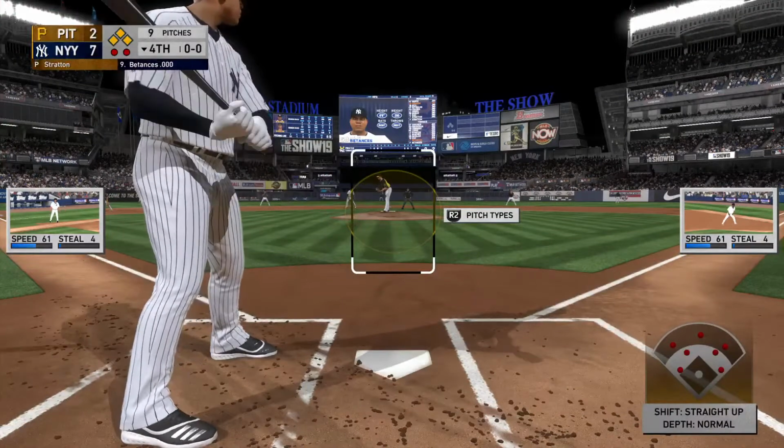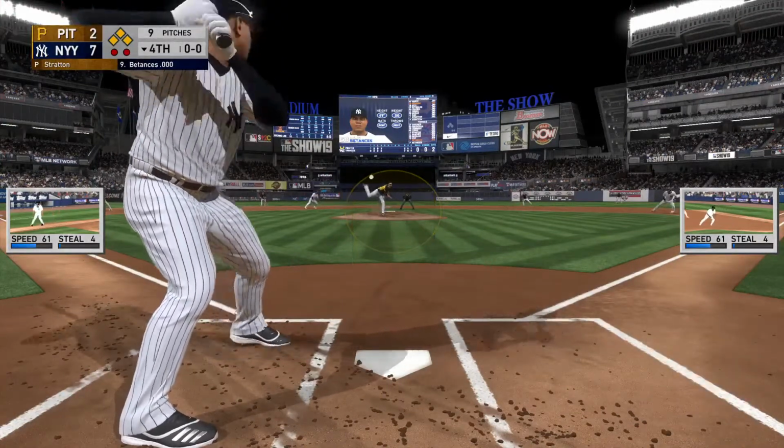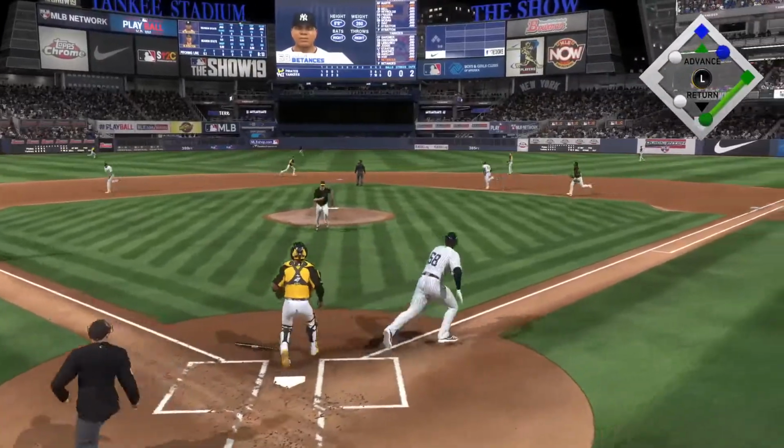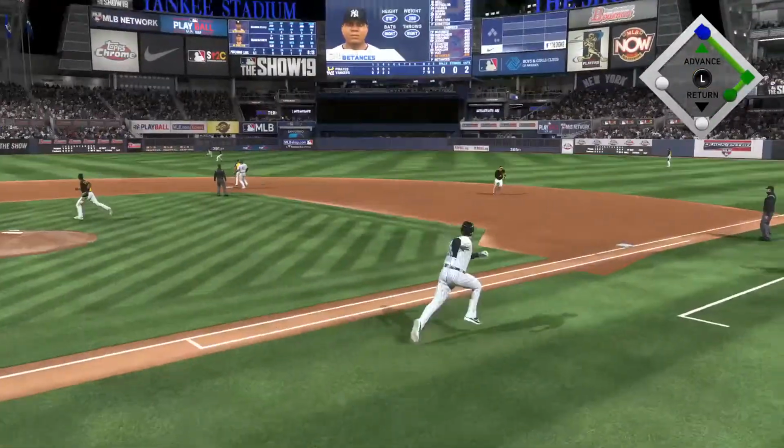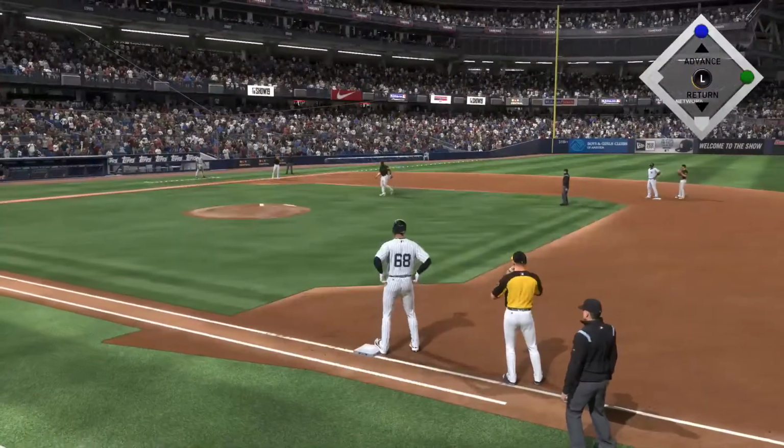Standing in now for the Yankees, Dylan Betances, as he'll go to work with the bases loaded and 2 away. Here's a blooper out toward left center. And that'll get down for a base hit. 1 run is scored. And the run is in to score from second.